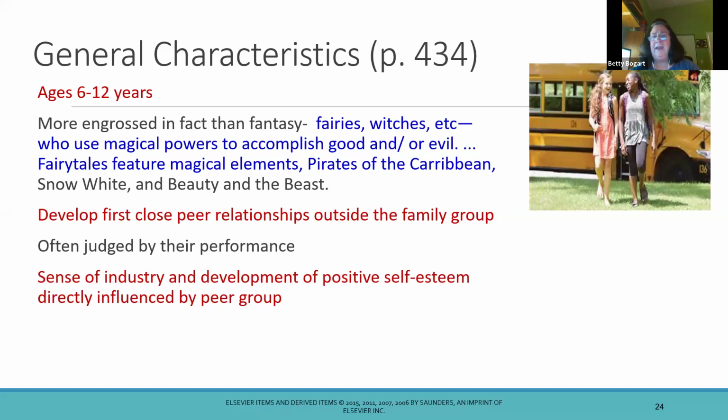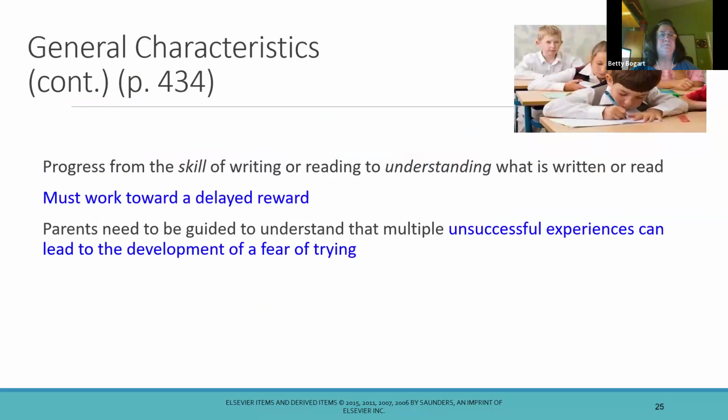And we know that they look at their peers to try to get praise from them on that stuff of industry, the stuff they do well. They want to say, wow, how did you know how to spell that word? Or wow, how did you run that fast, right? We know that they've gone from the point of just reading things. Now they're understanding what they're reading instead of just the words. Because at first it's just, I got to get through these words. I don't know what these words are. They're just learning what they are.